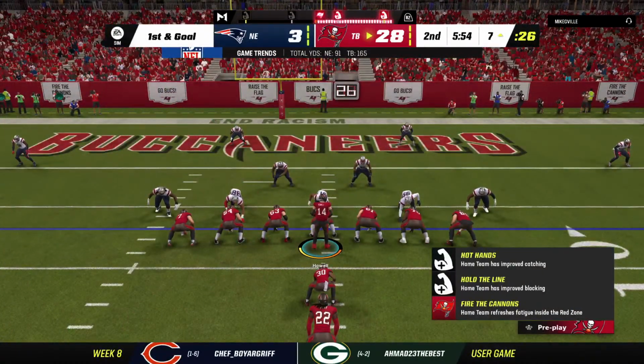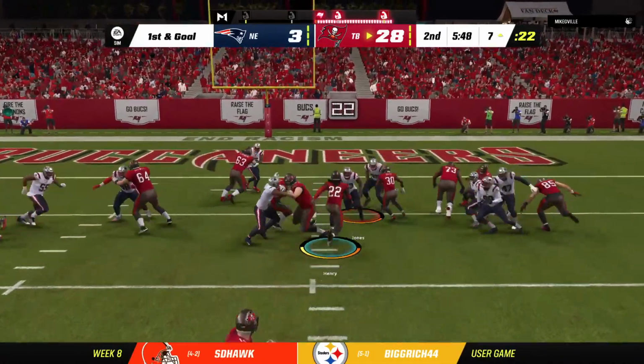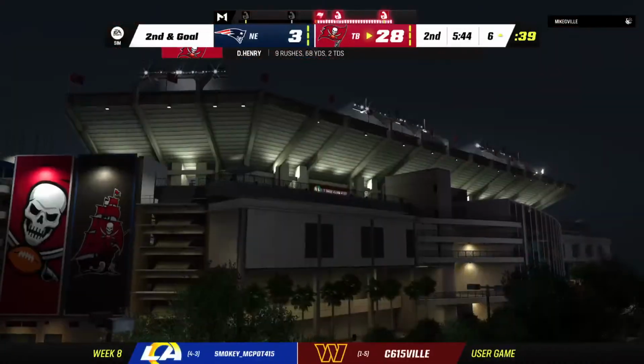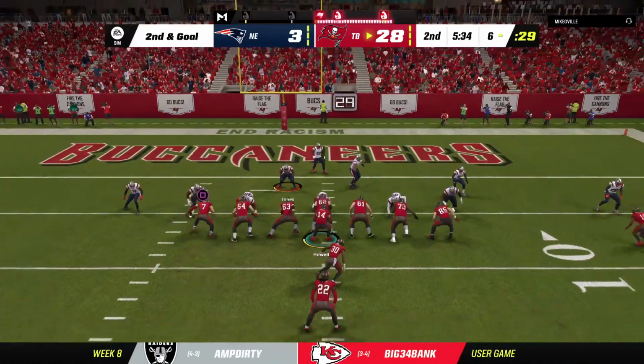67 yards for him on the ground so far tonight, as he has been terrific in this first half. This offense continues to be a hot knife through butter. 3 drives, 3 scores, and knocking on the door again on drive number 4. They'll run it again with Henry. And he'll be stopped just outside the 5 at the 6. The 6-yard line, the line of scrimmage on 2nd and goal.